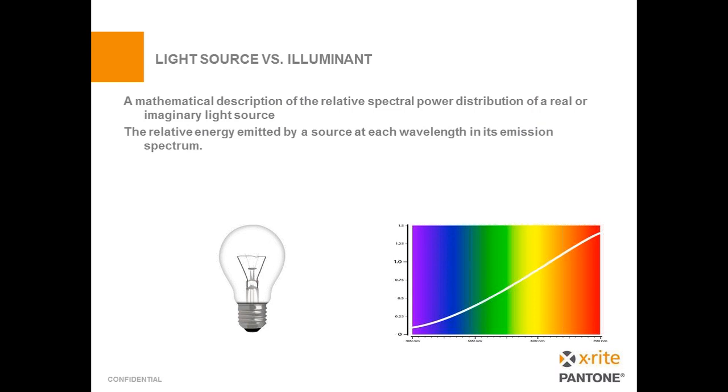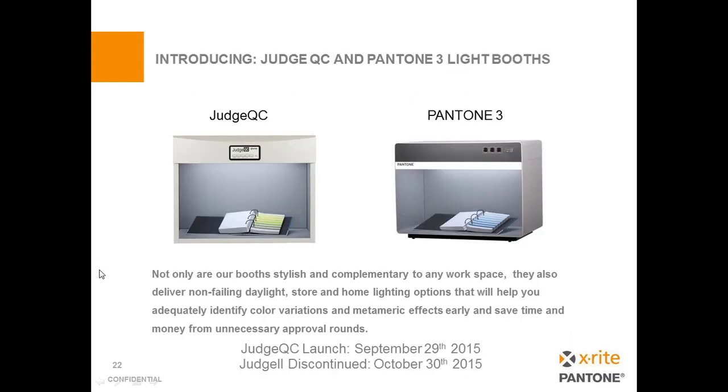Okay, I also wanted to highlight for you that there's a distinct difference between light source and illuminance. When I talk about illuminance, I'm talking about a mathematical description of a relative spectral power distribution. So it's actually an imaginary light source or an ideal light source. When I talk about a light source, I'm talking about a bulb, usually a filamented bulb or a fluorescent tube, maybe a light-emitting diode. So we just have to realize that there's a sharp contrast between when we discuss illuminance versus light sourcing.